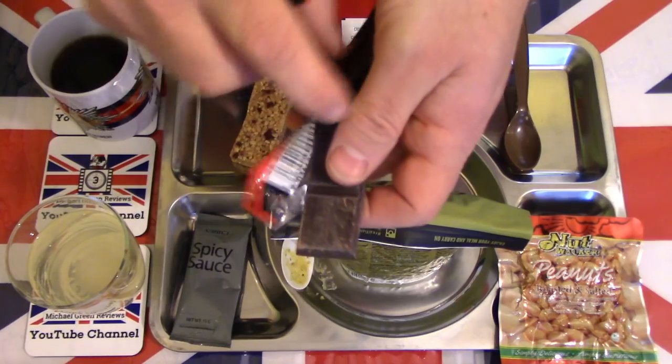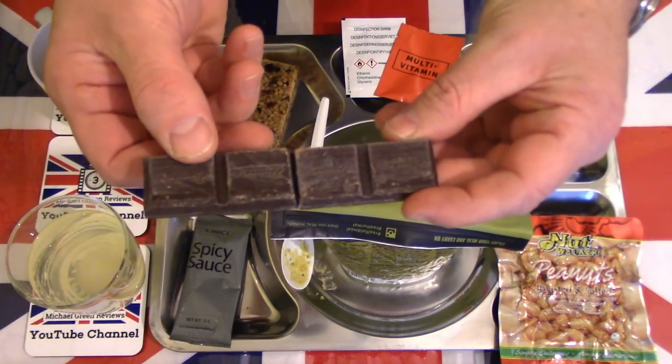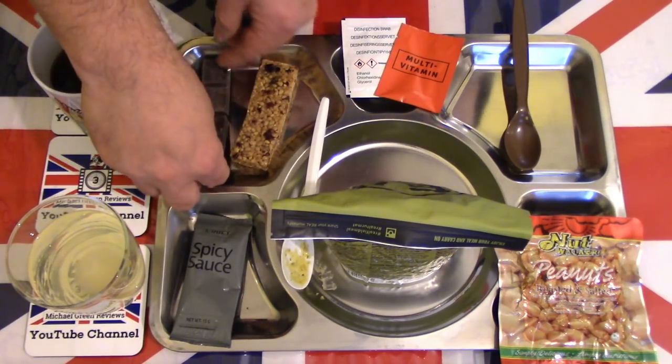This particular one is broken. It's not the end of the world. It is a little 4-brick bar. Slightly bloomed, but not too bad. Not too bad.